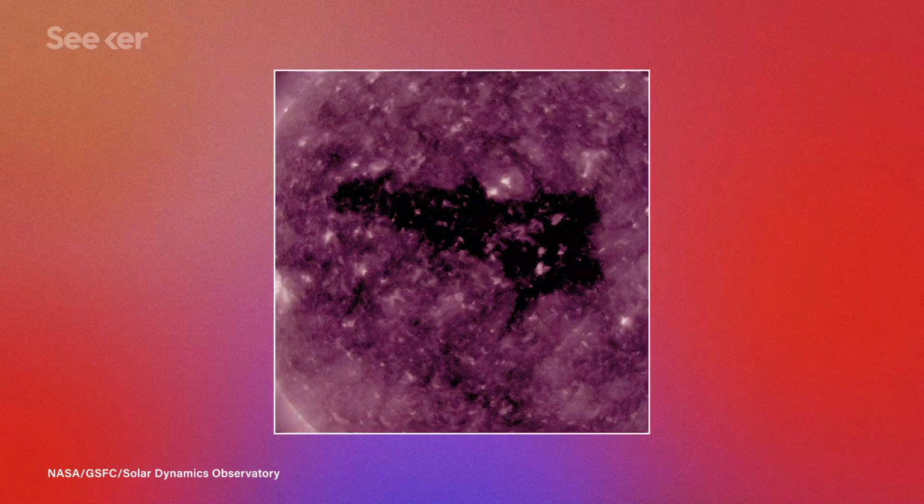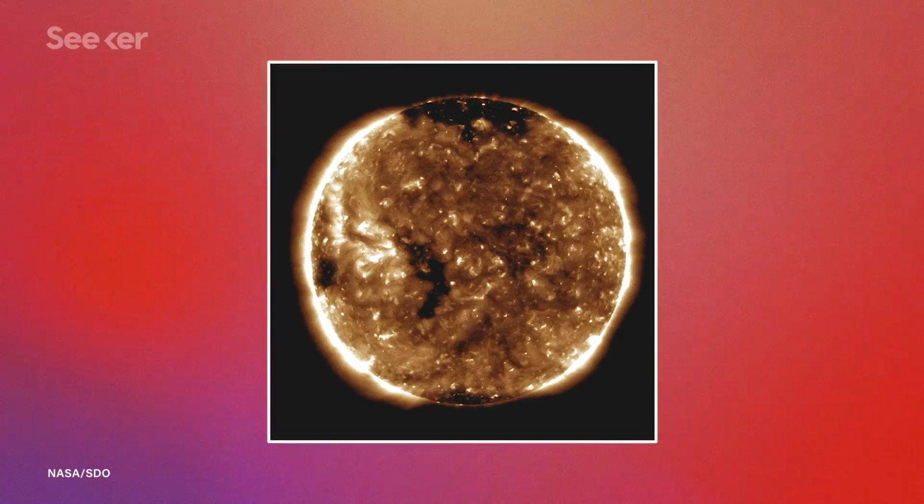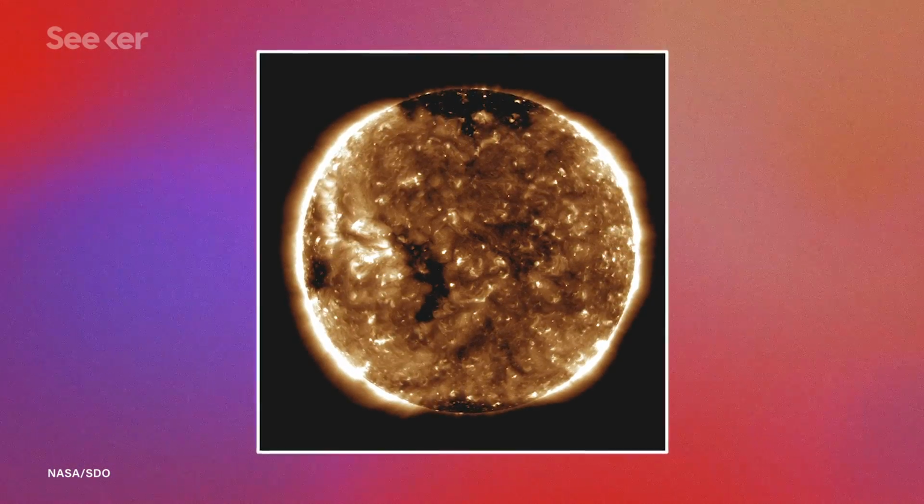After spending roughly a week observing the coronal holes, areas of colder, darker, low-density plasma, Parker was able to strongly correlate coronal holes located near the sun's equator to the origin of slow solar wind. But that wasn't the most surprising part. Parker also revealed a previously unknown feature of the solar wind.